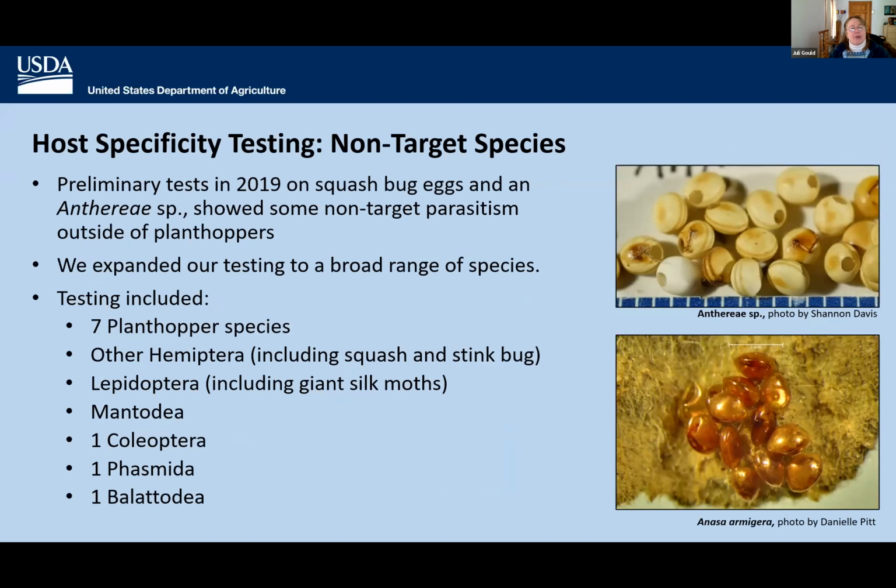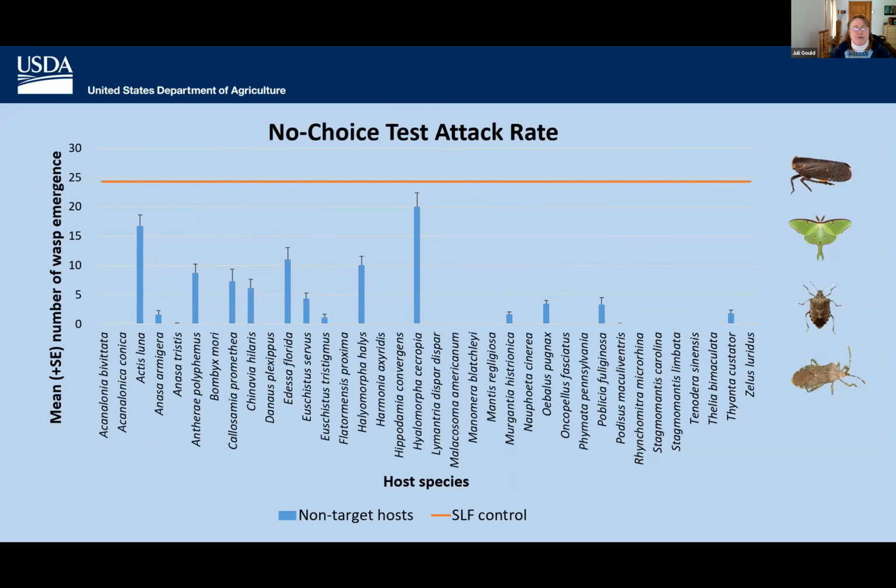However, some preliminary tests on squash bug eggs and a silk moth showed there was some non-target parasitism. So we expanded our testing to look at a much broader range of species. And this is what we found.